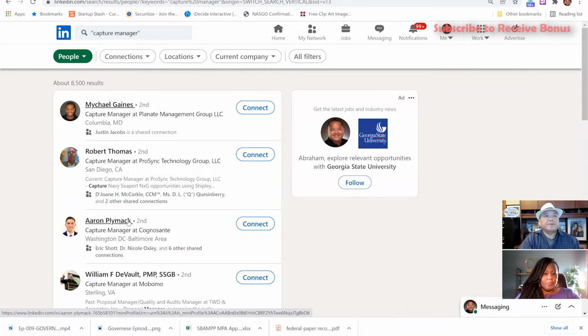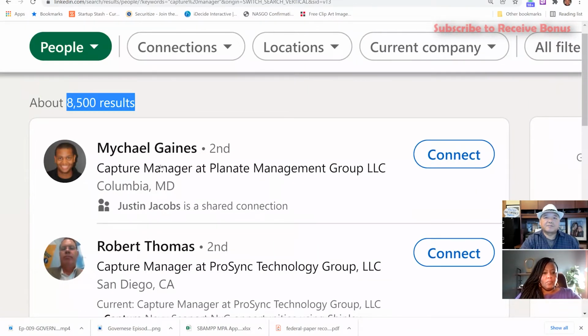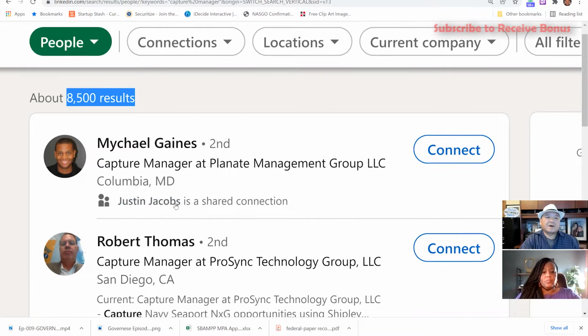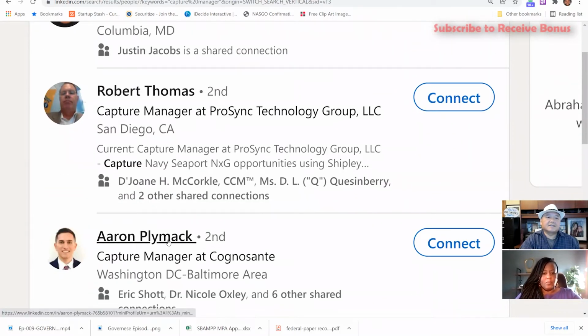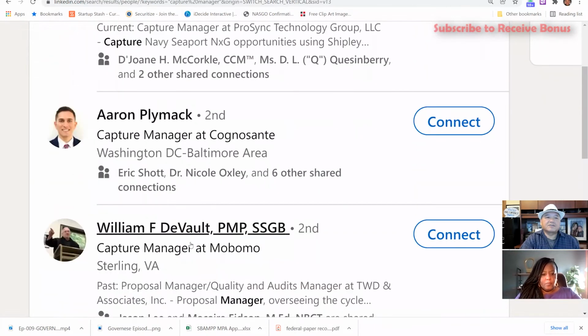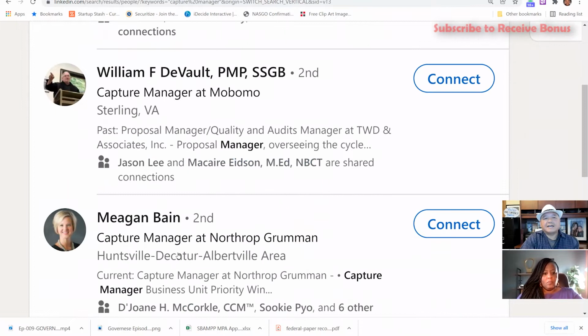Under people, there are 8,500 people that have the words capture manager as their title. You can see a few people here. Michael Gaines, he's a capture manager. Robert Thomas, he's a capture manager at ProSync. And then you have Aaron, capture manager. So there are about 8,500 people with the title or the role of a capture manager.